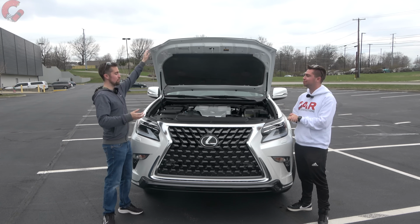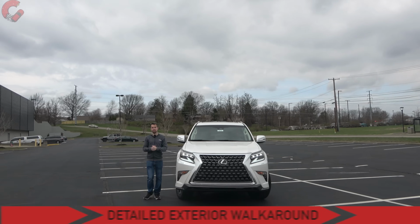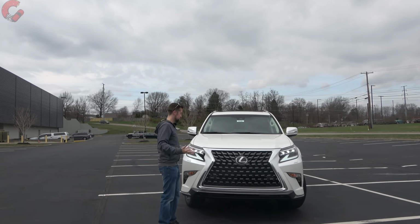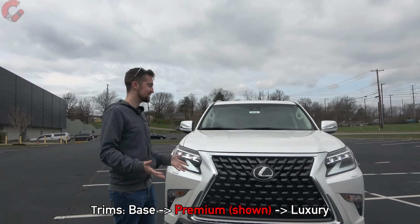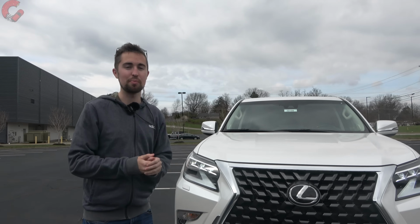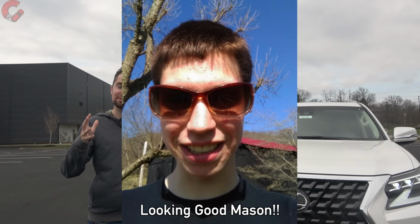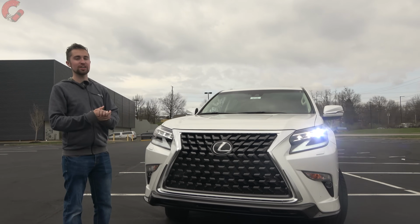One of the reasons you might buy it is the exterior design, so let's go ahead and get into that. So when it comes to the exterior design, this is honestly still a pretty handsome looking SUV, and it still looks pretty fresh, despite the fact that this generation actually made its debut back when I was in middle school and Mason was in the 4th grade. So it's been a while, but Lexus has really done a good job, I think, keeping things fresh.